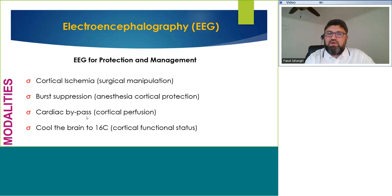Another modality we use is EEG. I think most of you are familiar with the use of EEG clinically for epilepsy and other tests. We can also use EEG during surgery for protection and management of the patient. By using EEG, we can prevent cortical ischemia, which could be because of surgical manipulation of the vasculature. We can identify burst suppression, whether the patient is in induced burst suppression due to a high dose of anesthesia. For cardiac bypass surgery, we can measure cortical perfusion.